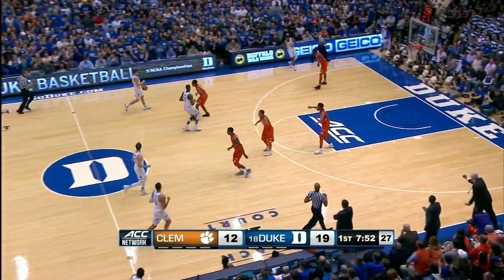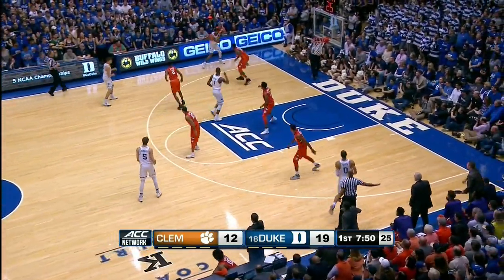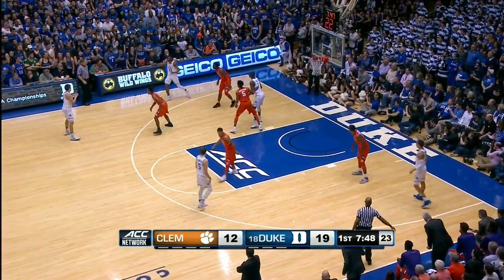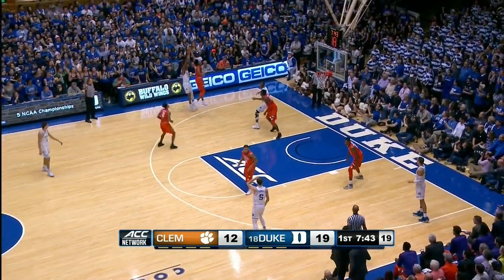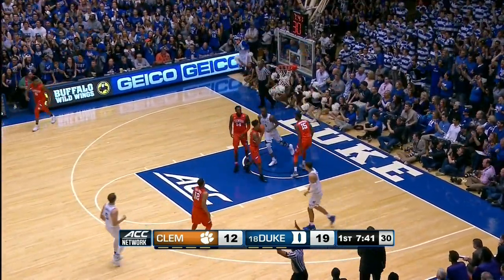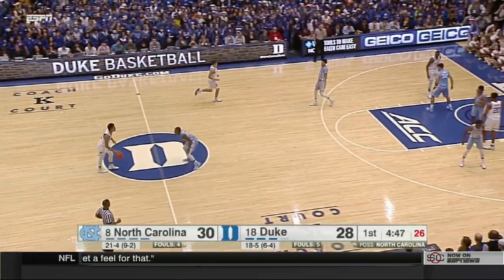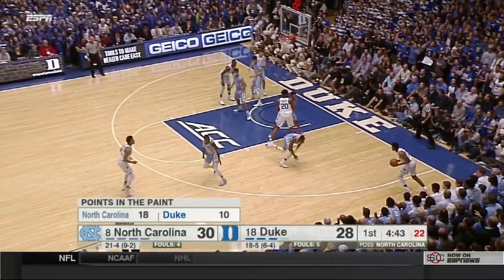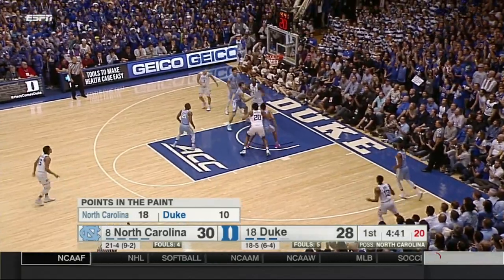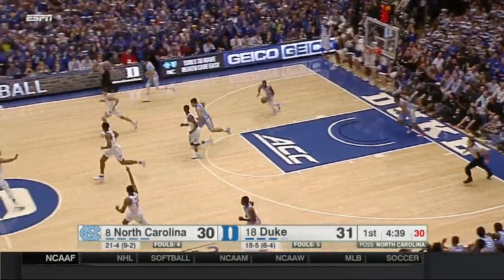Aside from the turnovers, I think Brad Barnell, if you ask him, would be happy with a lot of the shots that they're getting. They're just not knocking them down. Nope. Jones, the catch and shoot. To the ball, lost Tony Bradley, and that's way too easy. Jones. Duke back on top.